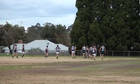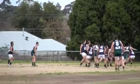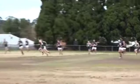70 metres out from Greensborough's goal, Tom Flanagan. The ruck's going at it once more. That time one down by Cruiser. Gunn at the bottom of the pack in his 200th feeds out a little handball. Finds Johnston. He gets it back to Steed, who's a good user of the footy. Had plenty of it in the first half.